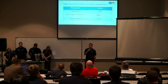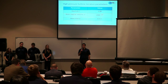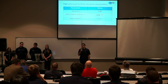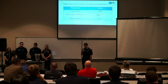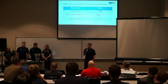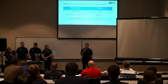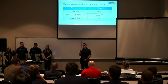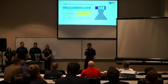The main 3 parameters iterated in the high pressure turbine design are the Mach number at station 2, the rotor angular velocity, and the mean radius. The Mach number at station 2 was maximized while maintaining a Mach number at the tip of at least 1 and a Mach number below 1.2 at the hub. The rotor angular velocity was coordinated with the high pressure compressor to be the same since they both run on the same shaft. And finally, the mean radius was chosen to minimize the size of the disc. Higher radius means more structure is needed to support the turbine, therefore increasing the size of the disc.